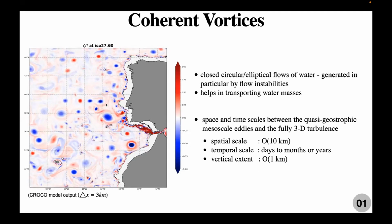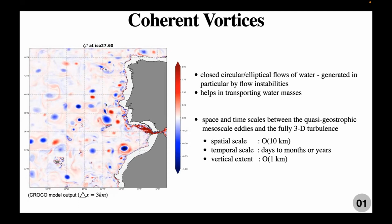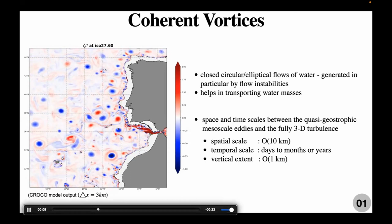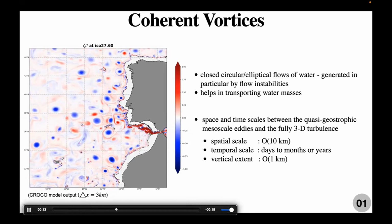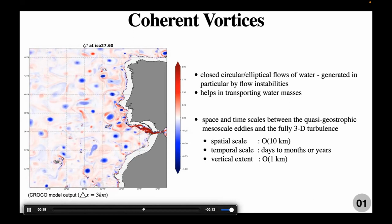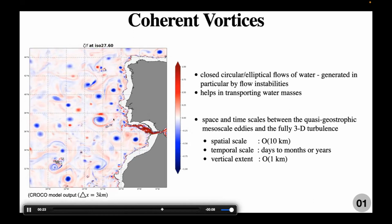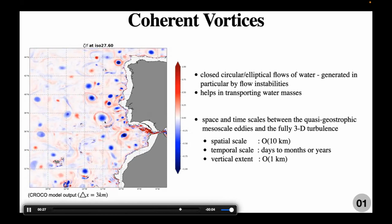in particular by flow instability, and what we can see also from the movie here, which is zoomed in near the Strait of Gibraltar. And what we can see here is that these blue ones are the anticyclonic vortices. They drift southwards because of the beta effect, and these cyclonic vortices tend to move towards the north, northwestward.